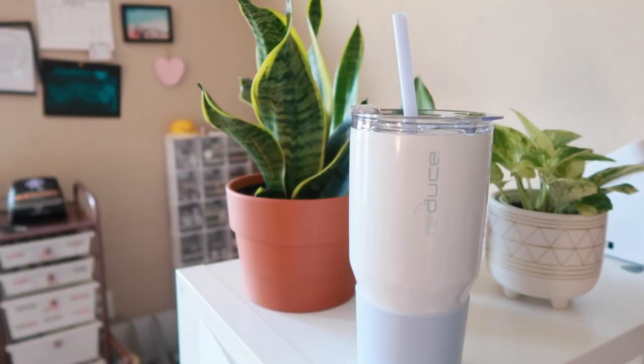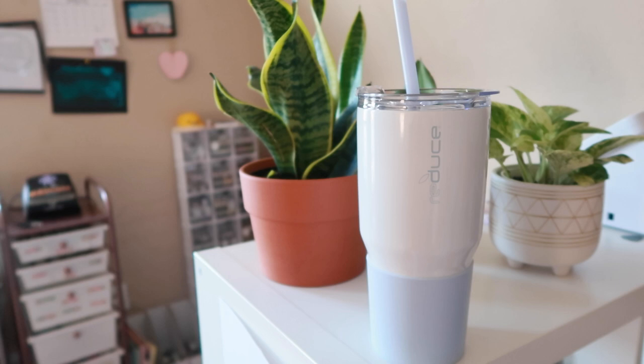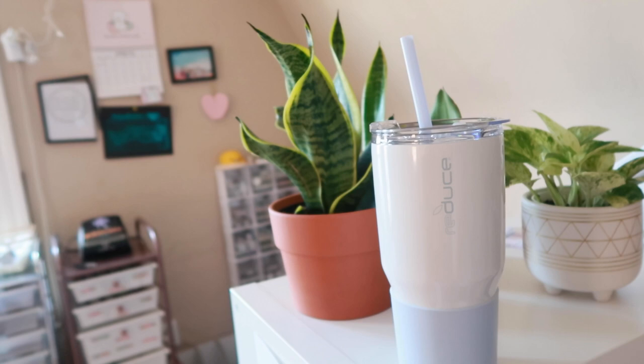Oh, and also some updates. I purchased a reusable thermal cup from Target. This is like a 34 ounce. This is my hand for reference. And I drink two of these a day, and that means I am good on water. I got it because I wanted to drink water more.